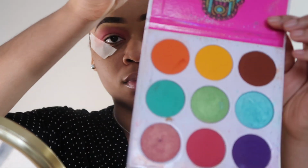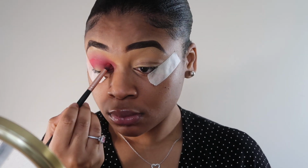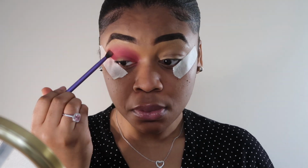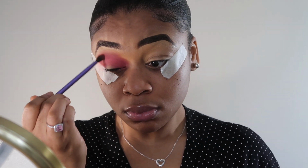I'm gonna go in with my Zulu palette, one of my favorite palettes, and I'm gonna go in with that dark red shade just to give the eye a little pop, and I'm just gonna blend that out. And to be honest, this red shade low-key looks like a dark pink. I like that, I really do. I really like the shade.